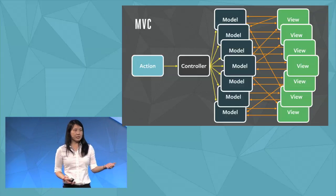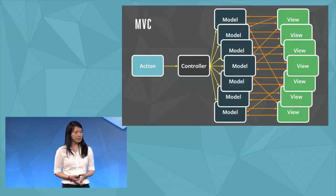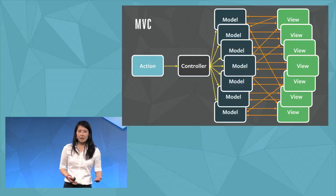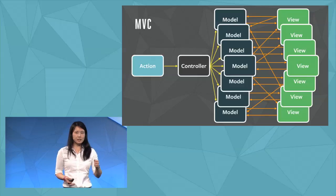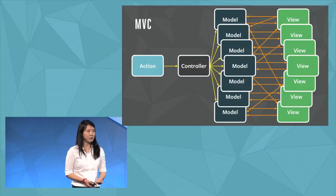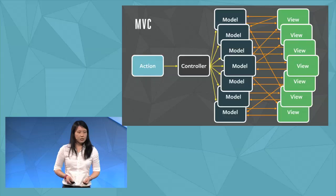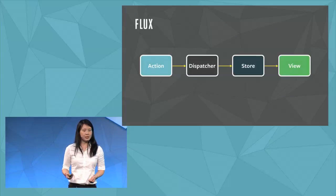I was drawing a very similar diagram while I was trying to figure out the architecture of one of our more complicated interfaces. It looked very much like this. And it was so complicated that I ended up drawing numbers instead of arrows to represent the relationships between them. That's how dense the arrows were getting. So we want to do away with all of this. What we propose instead is something called FLUX.